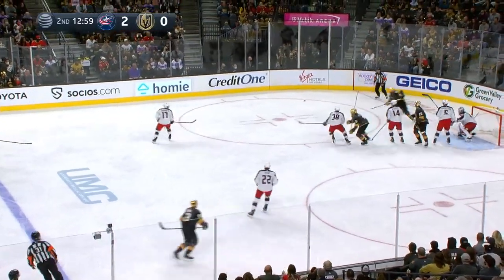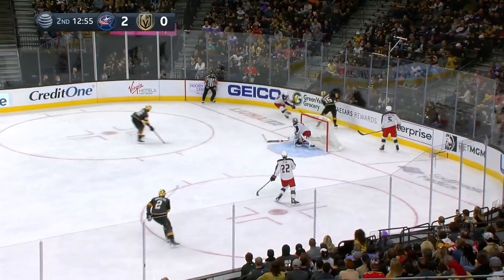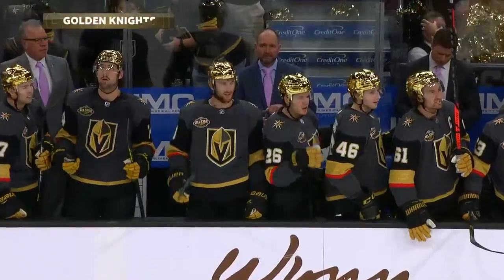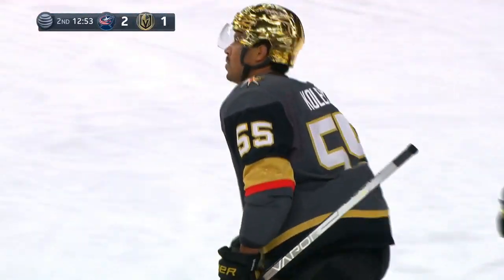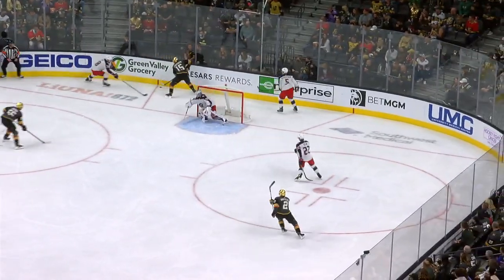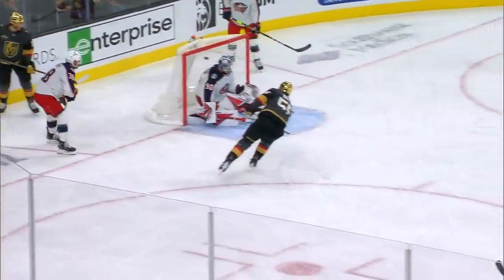Feeds it in the middle to the far corner in Kolesar, but Jenner takes it away from him. With a steal, it's Lassisa to Kolesar, and he scores! Keegan Kolesar with his first of the season. The Golden Knights turning up the heat in the offensive end, and they get on the board. Capitalized on a tired group of Columbus players. Good job by Lassisa. Forecheck steals from Jenner, and then he feeds Keegan Kolesar with a great little backhand pass. Kolesar goes glove side, his first of the season.